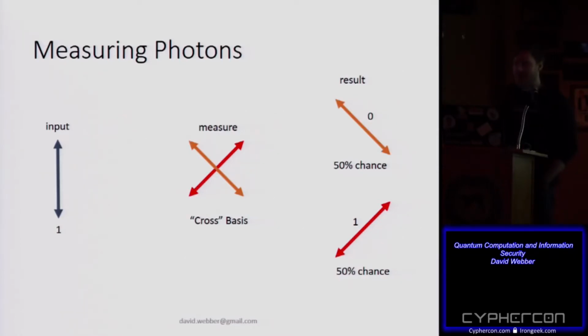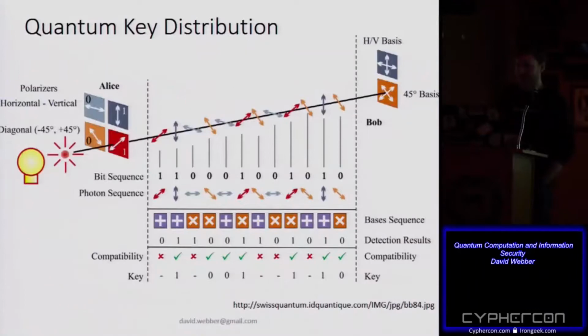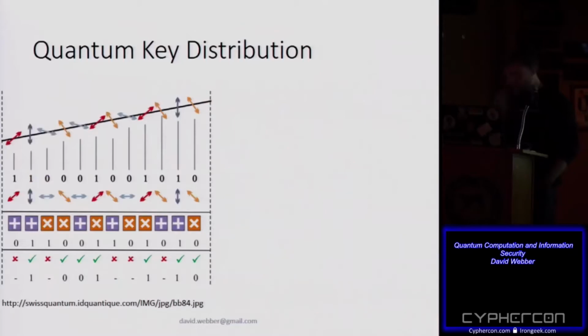However, that's not how we're going to run this experiment. Alice is going to send them randomly. I'll go through this slide slowly, so don't worry. But the idea is Alice is going to send these photons randomly. Bob is going to measure randomly, and then after Alice has sent all the photons that she wants to, only then do they compare notes and say, what basis did you use? So let's break this down.